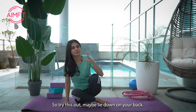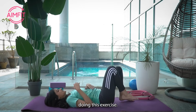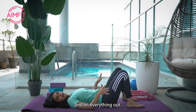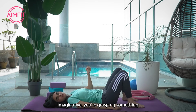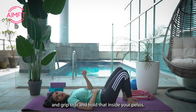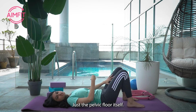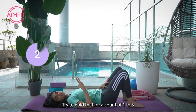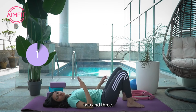So try this out. Maybe lie down on your back. This is an easy way to get into doing this exercise. Completely relax your pelvic floor as you inhale and let everything out. And as you exhale, imagine as if you're grasping something with your sphincter in your pelvic floor. And grip that and hold that inside your pelvis. You don't want to use your glutes, you don't want to use your thighs, just the pelvic floor itself. Try to hold that for a count of 1, 2, 3, and then release for a count of 1, 2, and 3.